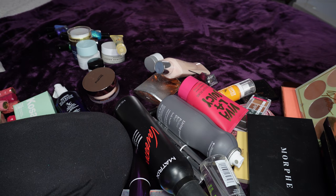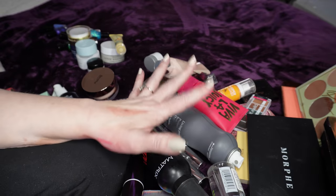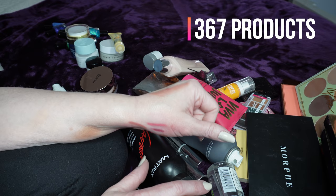Everything else, I think I went over and I did good enough. There's probably hundreds in here and hundreds of pieces of makeup. I'm going to have my son help me count these. It'll go up on the thumbnail how many pieces I'm decluttering.